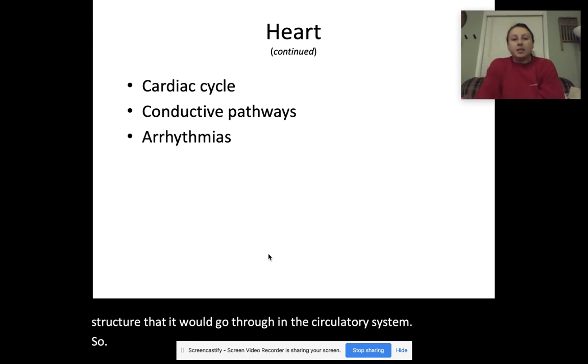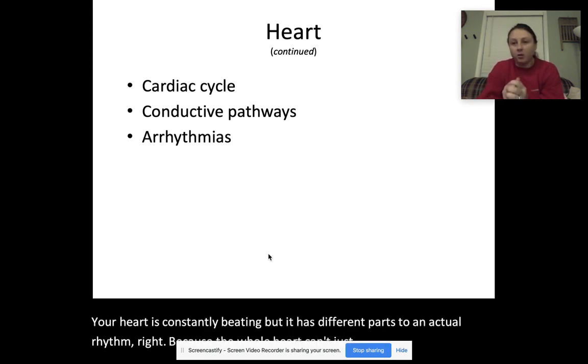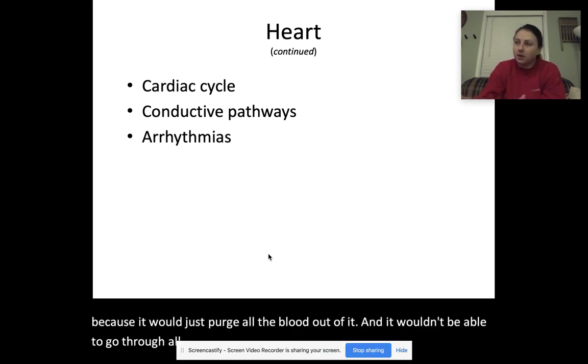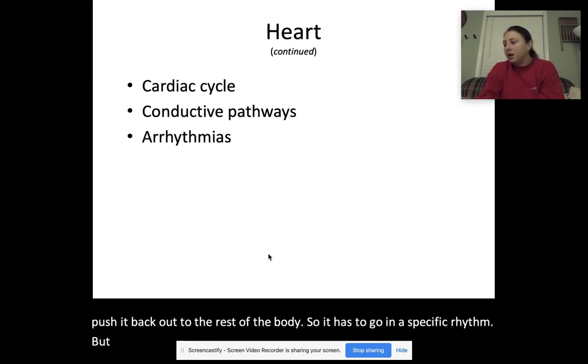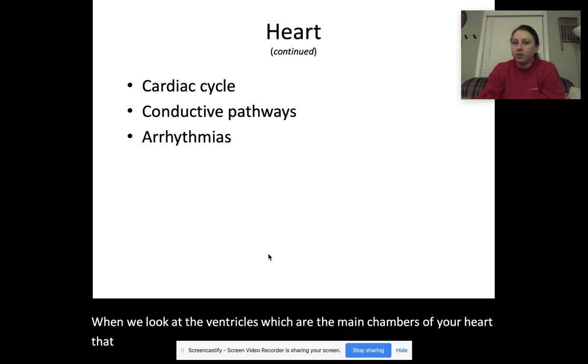So, your heart is constantly beating, but it has different parts to an actual rhythm, right? Because the whole heart can't just squeeze all at once, because it would just purge all the blood out of it and it wouldn't be able to go through all the chambers. And it would take too long to refill to then push it back out to the rest of the body. So it has to go in a specific rhythm.